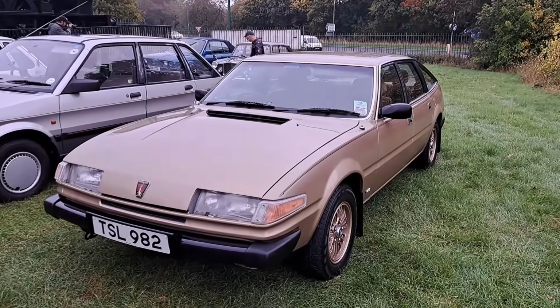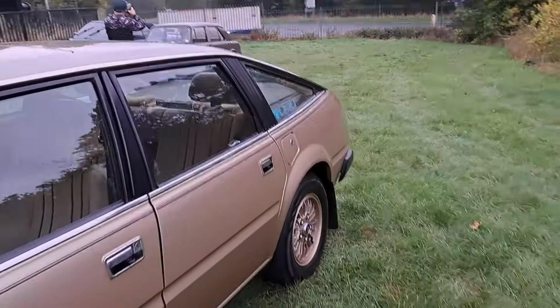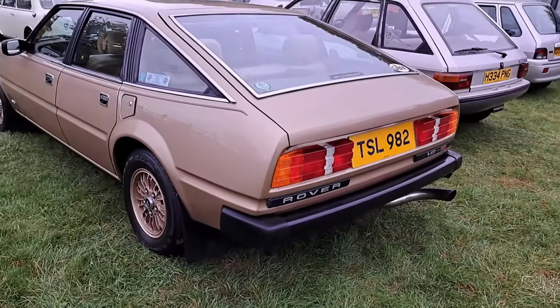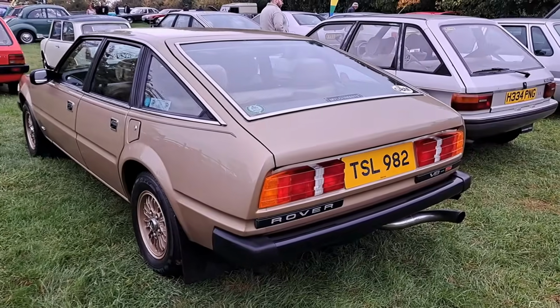Another ST1, same as that V8S over there. I think this is also a V8S. I was right. Thank goodness. Again, very, very nice. About the same year, about 1980.